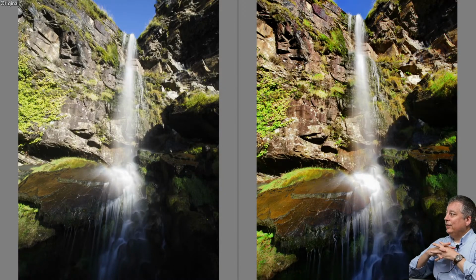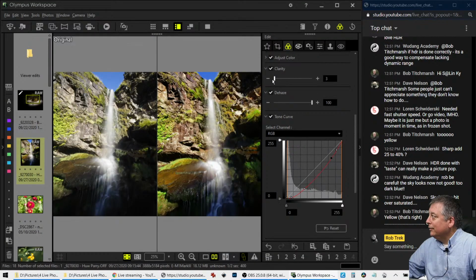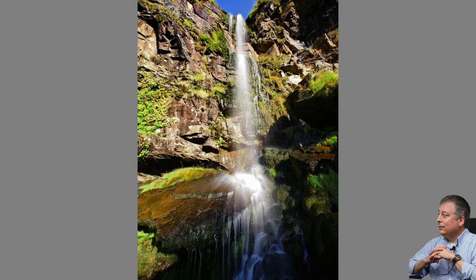So basically straightened it and tried to accent the reds and greens. Man, I'm just not doing a great job on colors today, but that's what I wanted to do. Maybe a tiny bit more clarity. And then, yeah, final answer. That needs to render, but I think that's not bad. That's not too bad.